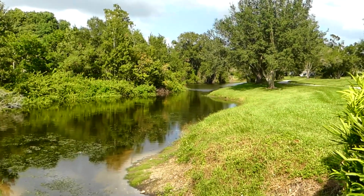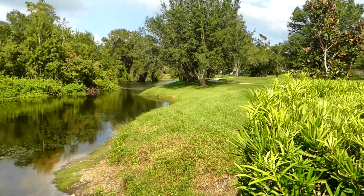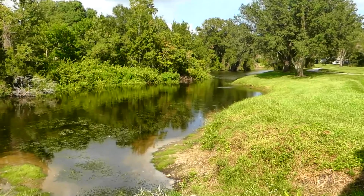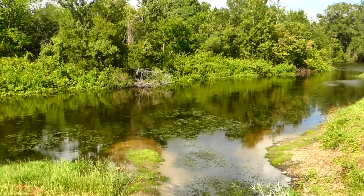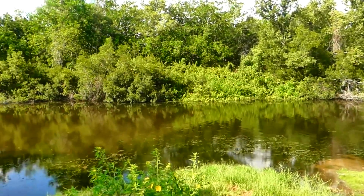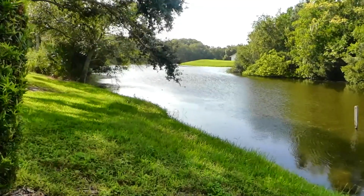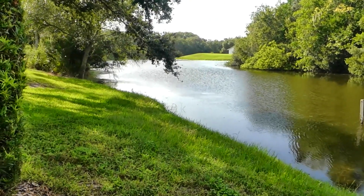This is what we call the Carrolton recreational site here, depicting the swamp waters and swampland that is synonymous with Tampa Bay. Tampa Pond here.